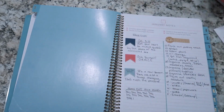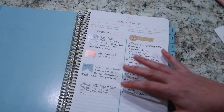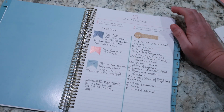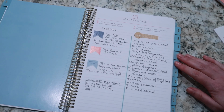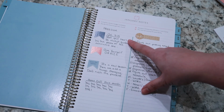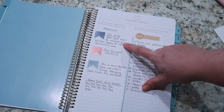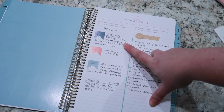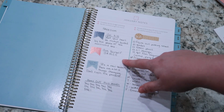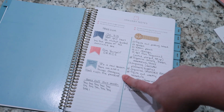And then I have got my month of January kind of set up and ready to go, obviously, because it is the middle of January. But this is what I decided to do. I'm just kind of using this as an overview for the month. So over here, I've got a word that I'm focusing on. I've got a Bible verse that I've just been reading over, meditating on. Just some quotes, things I've been thinking about. I wanted to keep those in front of me. So I've got those here.